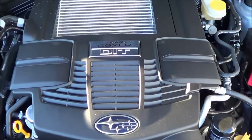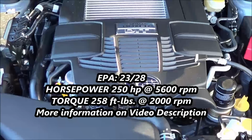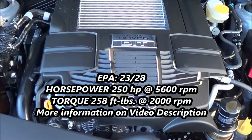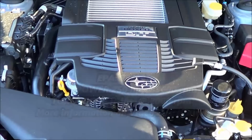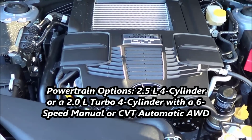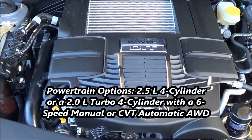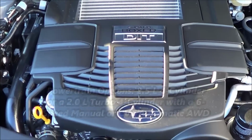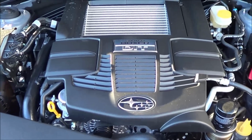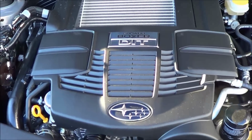Now let's get to the real news here. Under the hood, you have a 2-liter turbocharged 4-cylinder. It's a flat 4, producing 250 horses at 5,600 RPM and 258 pound-feet of torque at 2,000 RPM. Now, at least Subaru gives you an optional powertrain, which many competitors in the compact crossover SUV class don't.